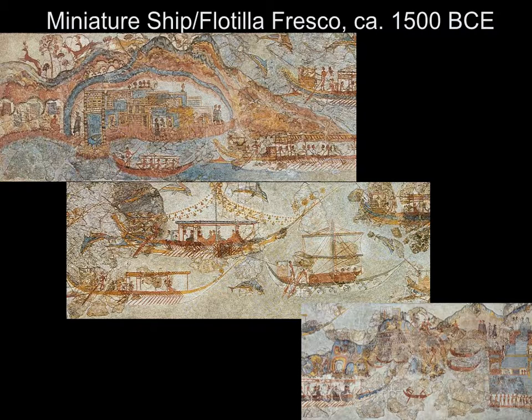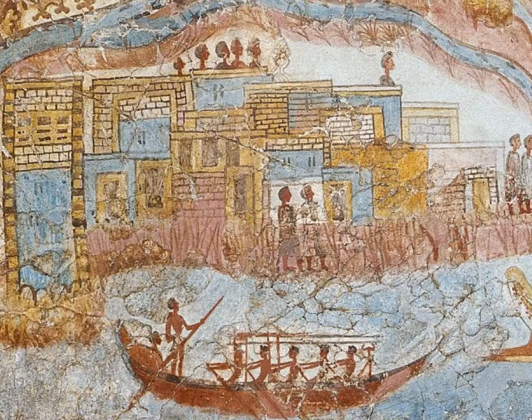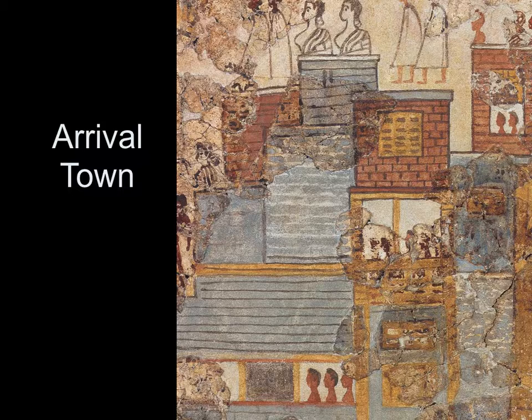It's thought to be Akrotiri that we're looking at, and the actual fleet's home port, sailing or heading off to a different port somewhere else. You can see some close-ups here of the buildings, the multiple story buildings, like what we actually see in Santorini. And you can see some close-ups here of the arrival town they're going to. Now it's not clear where they're going to. It could be an indication of a group from Santorini sailing to Crete, or it could be somewhere else entirely.